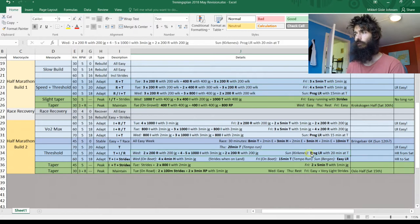what's a good one? This one, for example. Here you can see that on Sunday, I'm doing a progressive long run, basically a long run that increases in speed throughout the run and finishes with 20 minutes at threshold. So that's a tough workout. And if you look at it here, it's actually a 20K long run. The length of the long run is down here. So 20K long run with 20 minutes at threshold at the end. That's a hard workout, and that's the hardest run I do in the whole build-up period.